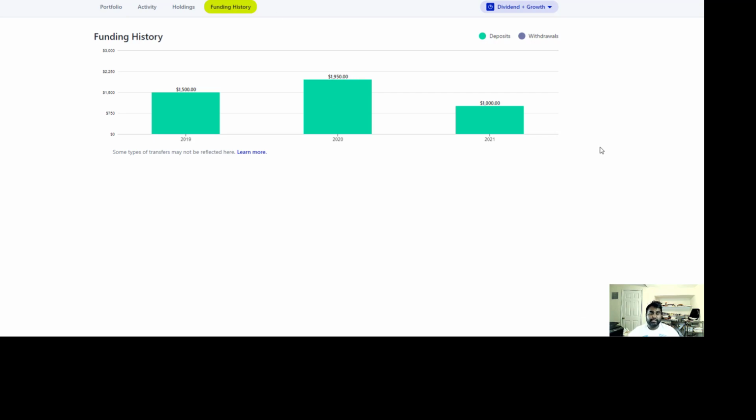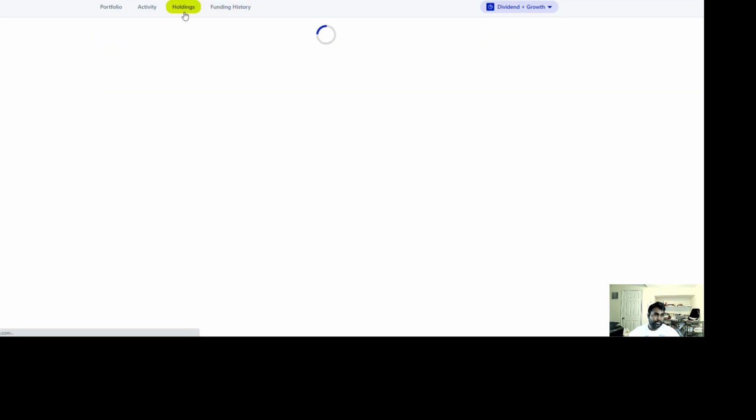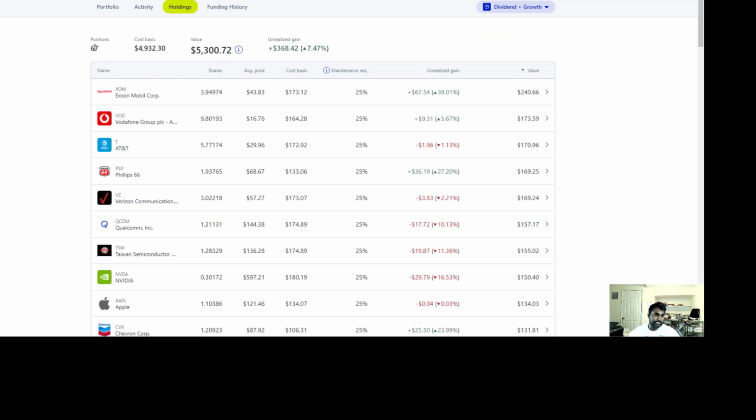So what I'm saying by that, if you look at my funding history, here on M1 Finance, I made an account, of course, and then I made my basket, my portfolio, right? And then I allocated how much money I want to go in each. So in 2019, right, this is how much money I have put in so far. If you look at holdings, right, these are all 67 holdings that I have so far. I have a cost basis of this, my value is this, and here the unrealized gain is this, okay?